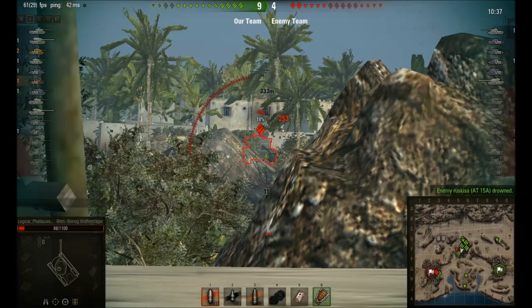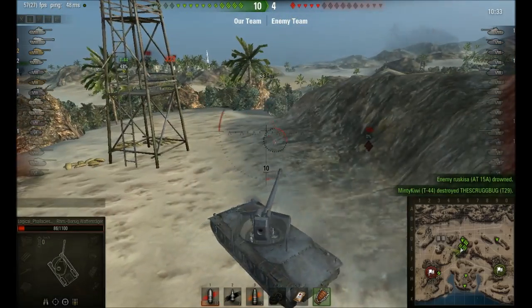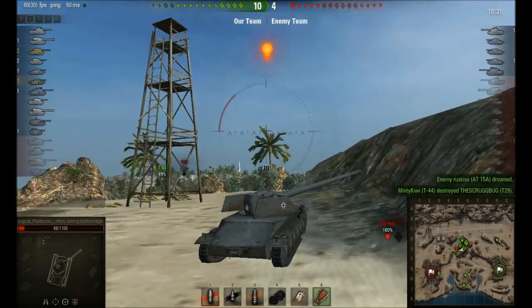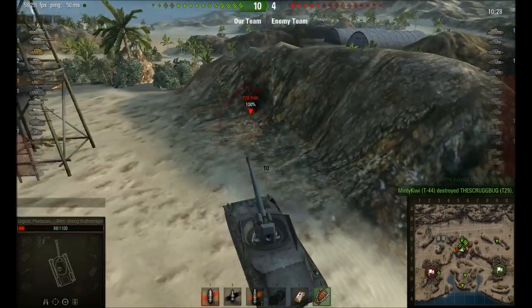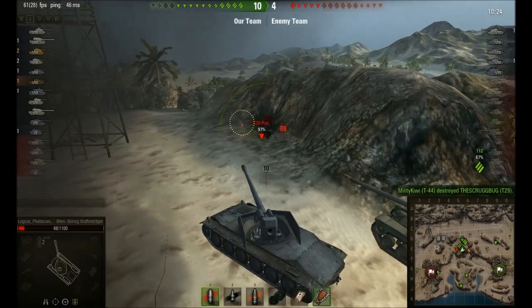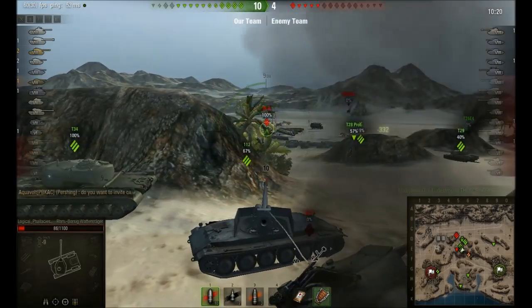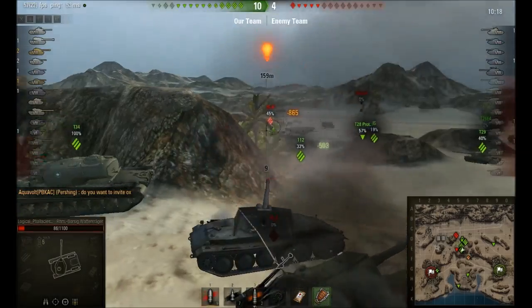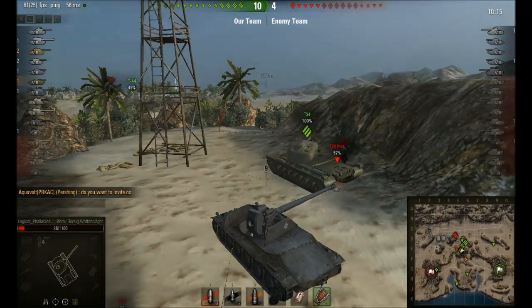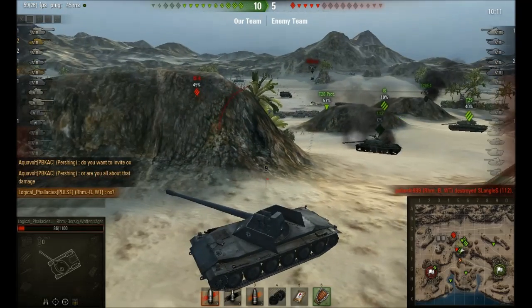And that's a nice benefit of the tank, that your stock gun is actually going to be the gun you use on it forever. The alpha on the 128 is 490, which is very good for a tank destroyer at Tier 8. The penetration is 246 on the base AP round with 311 on the APCR round. Both of them absolutely excellent, and you're going to be able to have enough penetration for whatever you face.